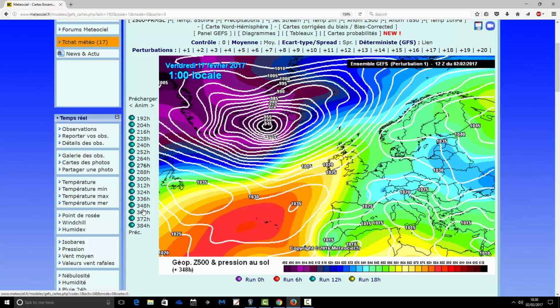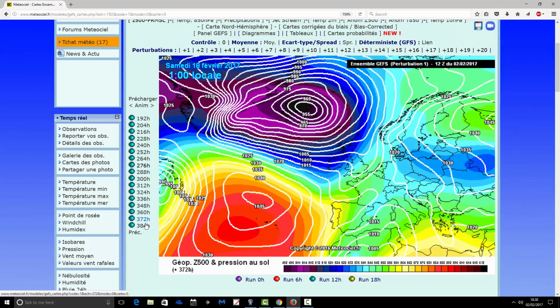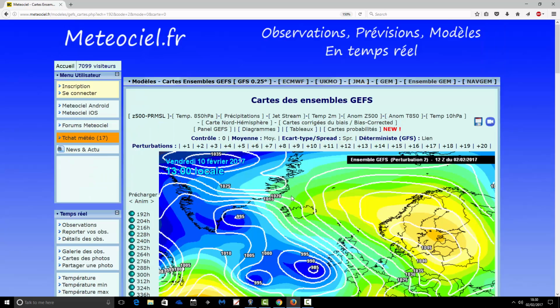So it's turning mainly dry, but it's still cold. Nothing's happened to warm things up, although the Atlantic does start to push through by the 18th. It's trying to turn milder, but that again could be bringing snow in from the north and from the west as well.